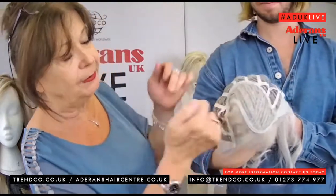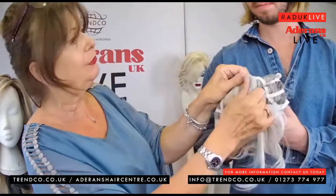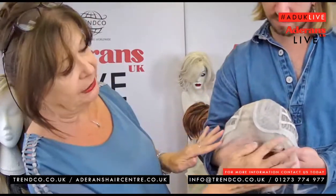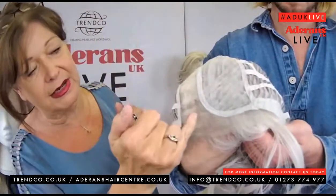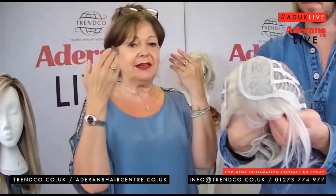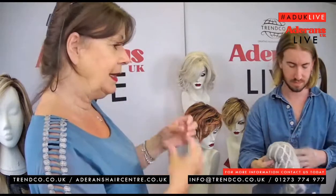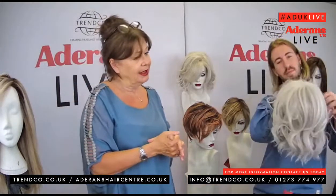Again, machine wefted through the top, but onto the actual stretch net material, keeping it really soft, because when you feel that, it feels really, really soft, as if it was on your skin. But this particular one is different again to the previous, because we've got a lace parting. We've also got that extended lace at the front that comes right down to the temples. So that enables you to take your hair away from the sides, take it right back behind the ears as well, and keep it looking really natural. So a little bit more lace on that one, but I think making the wig look completely natural for you.